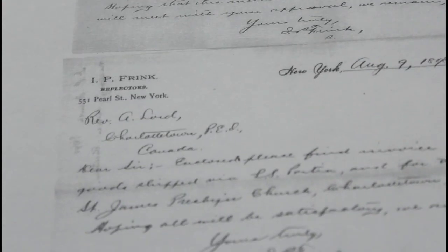So it's hard to see. It's dated August 8th, 1898 from Frink's Improved Reflectors. And this is the bill for the original fixture. Over here, from August 9th, 1898, there's a couple pieces. It's about the shipping of this piece and how it's coming to us.